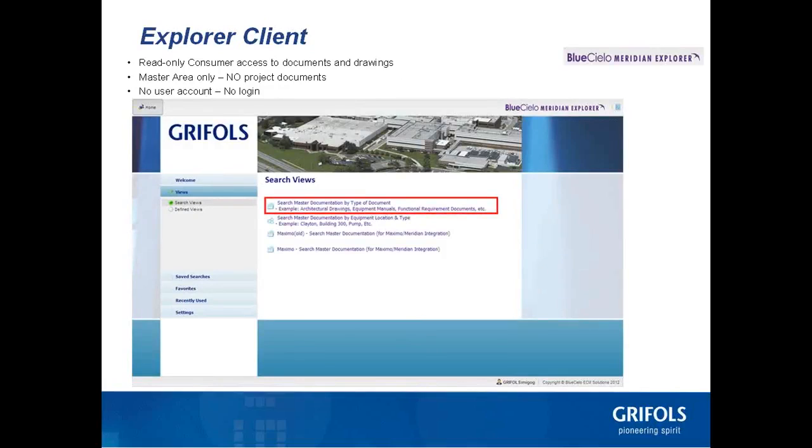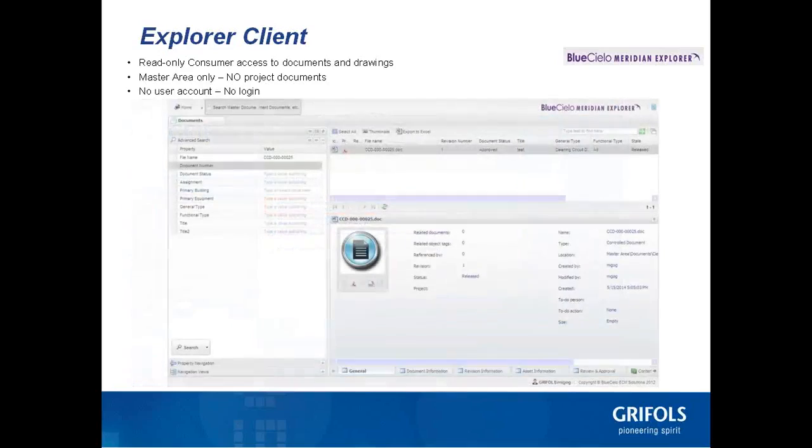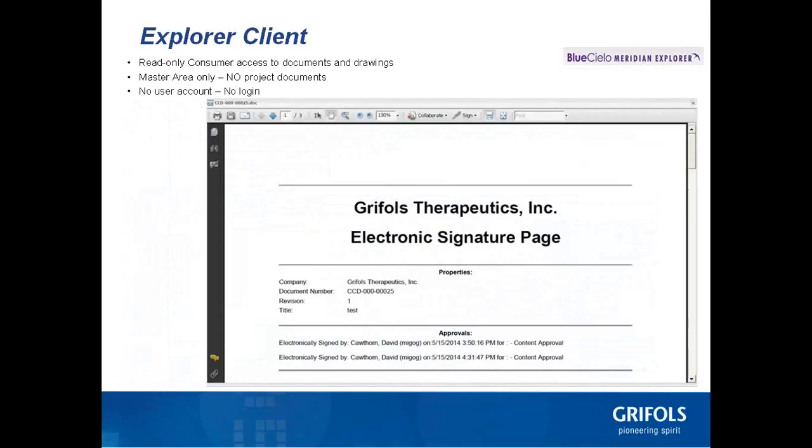I want to show you what a basic document search looks like. Once you click the View Search Master Documentation, Explorer Client opens to the view you see here. Here you can see where I've searched and found the document we just revised and released to the master area, CCD 0000025. When you view the PDF rendition, you're going to see the exact same signature page and content that you see when you're in the Office client.